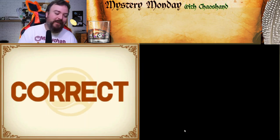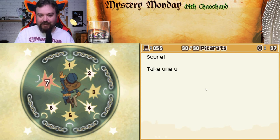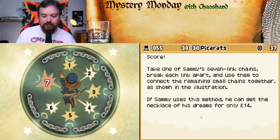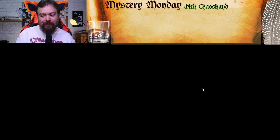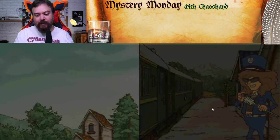It's so stupid. A true gentleman leaves no puzzle unsolved. Score! Take one of Sammy's 7-link chains, break each link apart, and use them to connect the remaining small chains together, as shown in the illustration. If Sammy uses this method, he can get the necklace of his dreams for only 14 euros. God, he's such a cheapskate. Sammy's necklace is now solved.